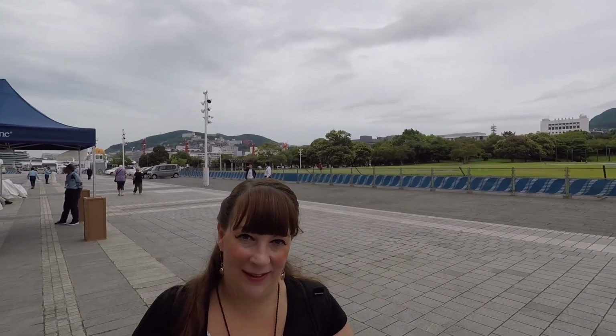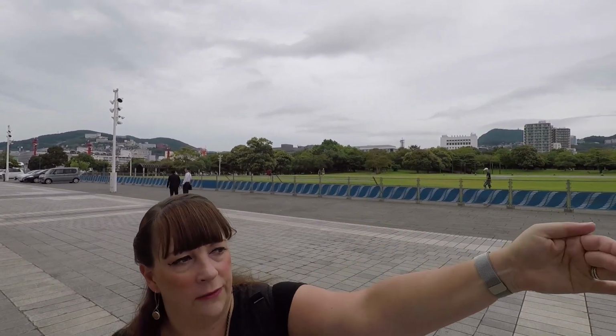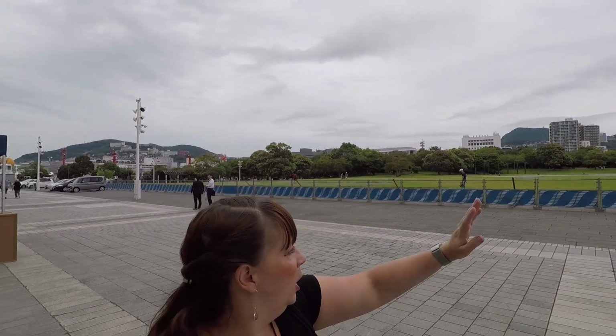Nagasaki in Japan. We're docked at a different place than usual. There's two different docks. This one's a little closer to the city or a little further out. They're not too far from each other. There's a very nice park next to us. When you get off the ship, there's some information.